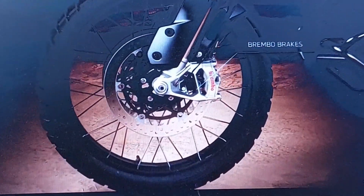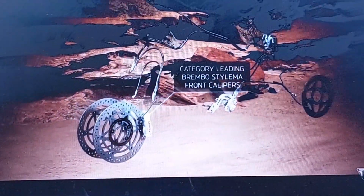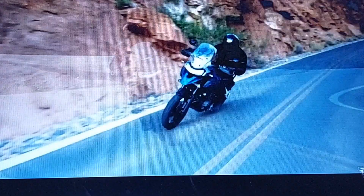With the brakes, we've got Brembos front and back, and on the front we've got the category-leading Stylema calipers, and finally we've got optimized cornering ABS and traction control, which guarantee that you've got the maximum control and get the best ride whatever the conditions. Top spec kit, Steve. Thank you.